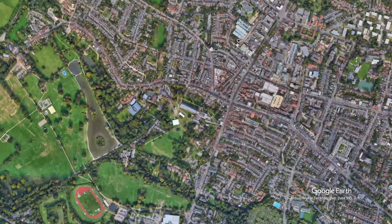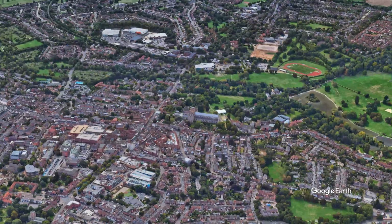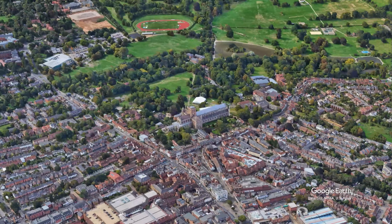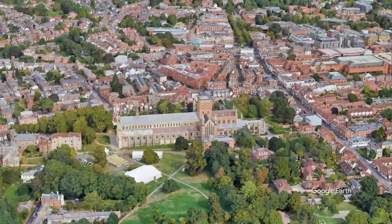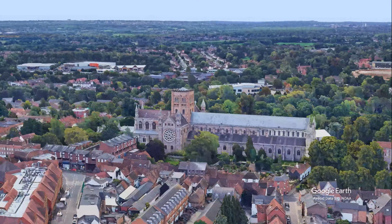We have an aim to see more of our country and make sure we capture a broader selection of towns, cities and counties as we travel. We knew we'd centre on St Albans Cathedral, but there's so much more history here. Did someone mention the Romans? Anyway, without further ado, let's go explore.